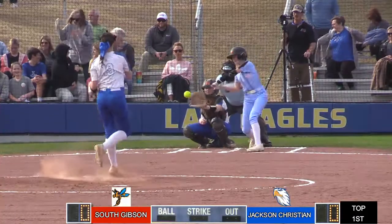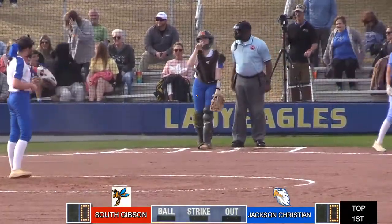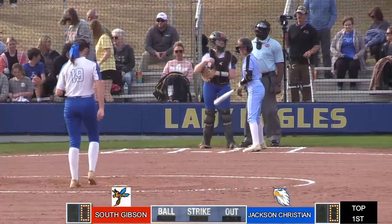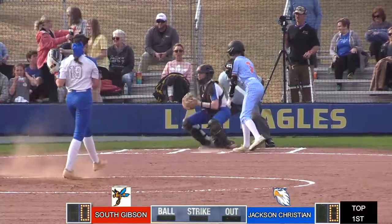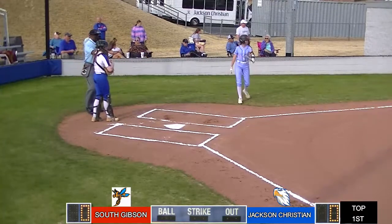Richardson winds and fires. This one is fouled off down the first baseline, out of play. And, of course, we'll remind you of a few things in softball. You do not have a mound in softball. It is called the circle. And there are some other terms that we will get to. The 2-1 pitch, and he says it was a strike. So that should even the count up at 2-2.